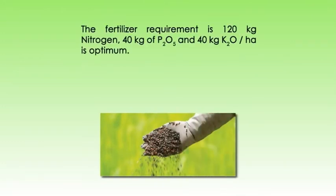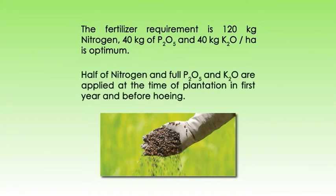the soil. After plantation, root treatment is done. 5 liters of water and 1 liter of cow urine should be applied. The fertilizer requirement is 120 kg nitrogen, 40 kg P2O5 and 40 kg K2O per hectare. Half of nitrogen and full dose of P2O5 and K2O are applied at the time of plantation in first year and before hoeing. After rainfall, the remaining nitrogen should be applied in 4 equal splits after each harvest.